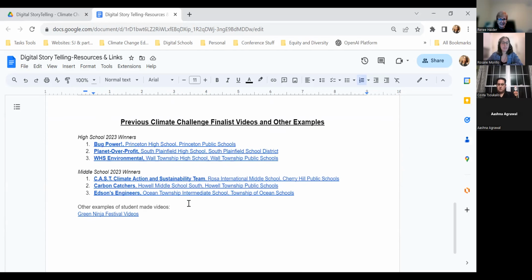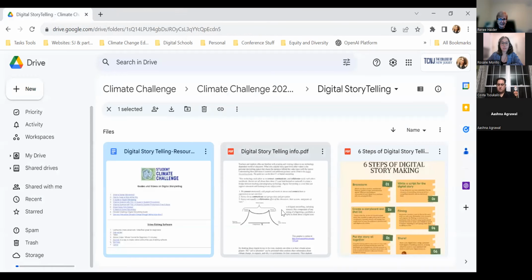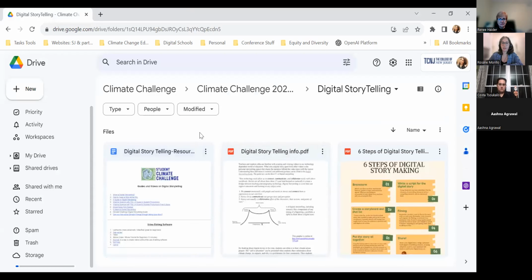And then we have the examples of the finalists here. And one last thing I wanted to point out is the graphic organizer here. Am I frozen again? No, you're good. Okay, I was just checking because this is not moving now.